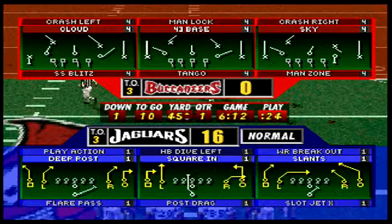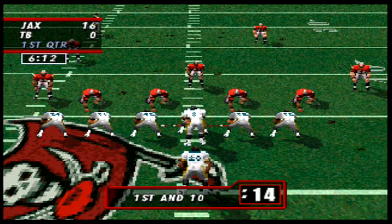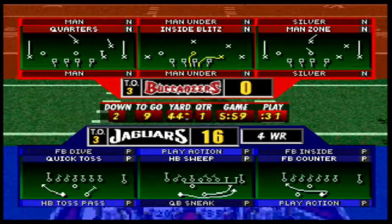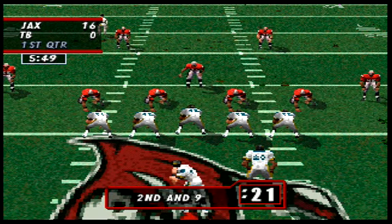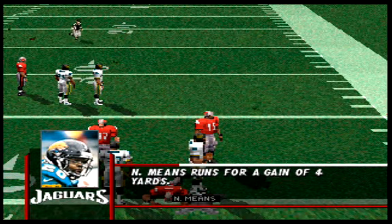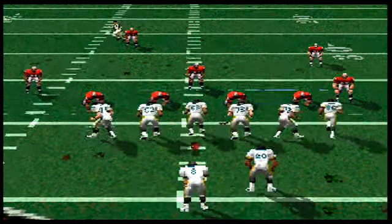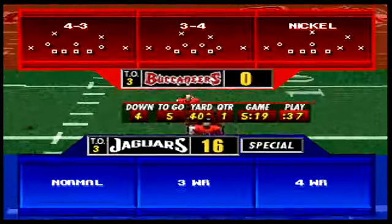So it's 1st and 10 from the 45. Means with a 2-yard gain on the run. There, hunt, hunt, there. Demery with the tackle. Great defensive play by Nickerson.